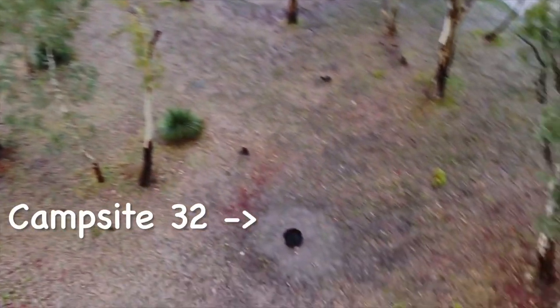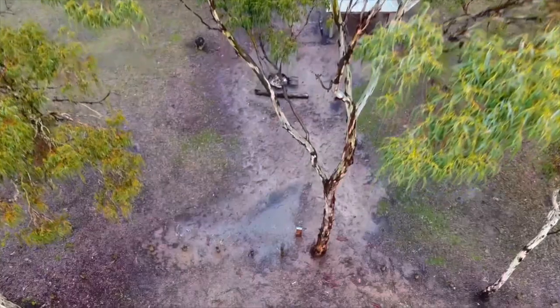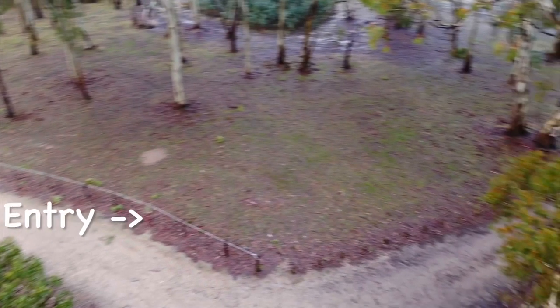This section seems to have a few more facilities like shelters and even better equipped fire pits with a swivel plate. Not sure why, but maybe it's just to compensate for the fact that you are furthest away from the toilet and closer to the main road. So make use of them.